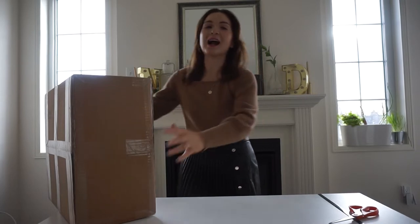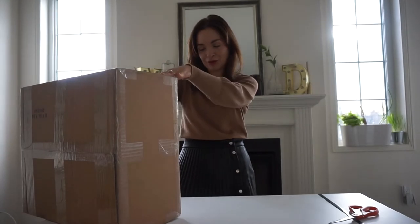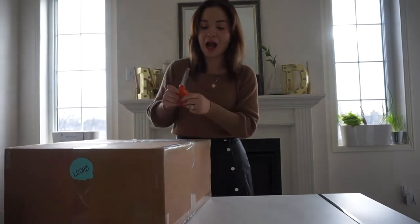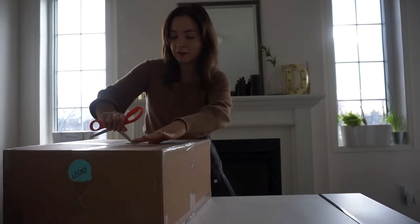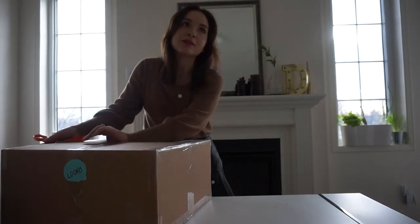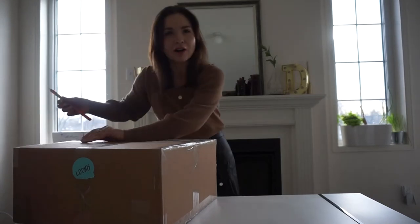But I figured since I have about 15 minutes before my next meeting, I would unbox this shipment. This one is actually from Altruist with you guys, because I think this should have my new Ecoalf winter coat inside. And I really want to show you guys this because obviously Ecoalf creates really high performance, vegan, sustainable activewear. But I think their designs are just really cool and somewhat avant-garde, you know?